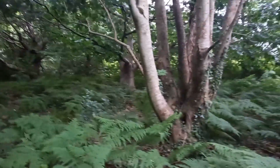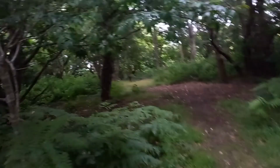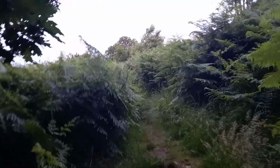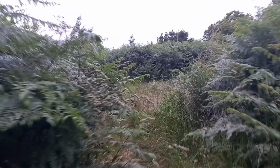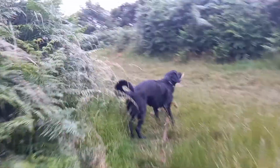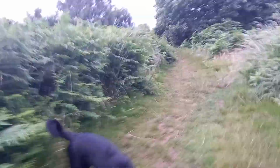There's a real sense of eeriness here. Really is. To think that we're marching around a house or a dwelling place that's over 2,700 years old. I think we've circumnavigated that area, Otis. We have. We're back up by here. That's okay. We'll carry on around. You can bring your stick.